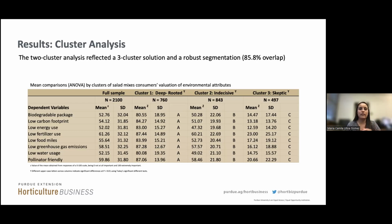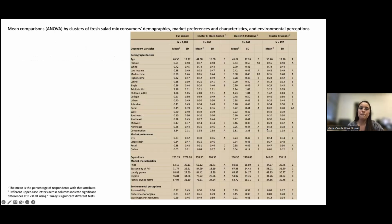So it's important to highlight that the three groups prioritize low fertilizer usage, and the pollinator-friendly claim is also relevant for the three groups, and for the deep-rooted and the indecisive, the low greenhouse gas emission claim is important. I hope you can see this table that represents the mean comparisons, the ANOVA, by cluster for fresh salad mix consumers regarding the demographics, market preferences, market characteristics, and environmental perceptions.